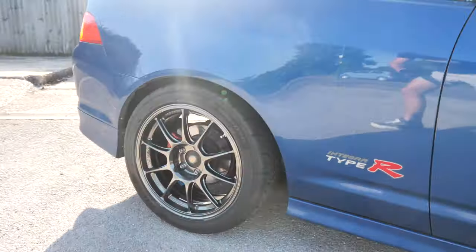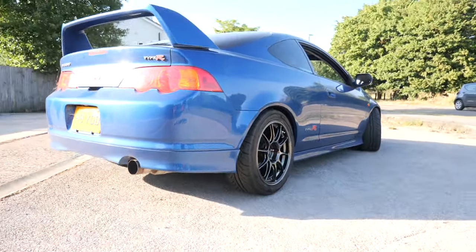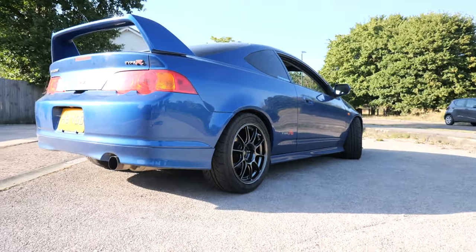But look, the fitment, boy, it fits so nice. I feel like I need to drop the rear arch, drop the arse down a little bit, just a touch. I feel like the back end's just a tad too high now. So yeah, man, what do you think?